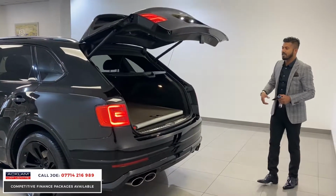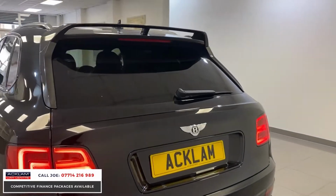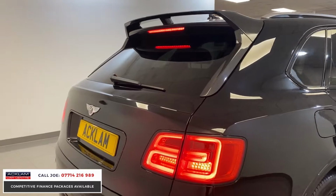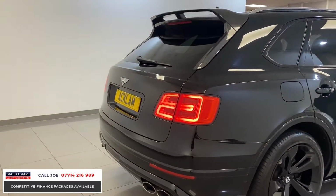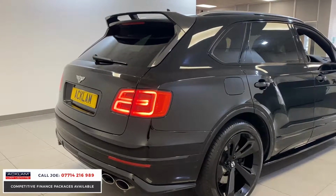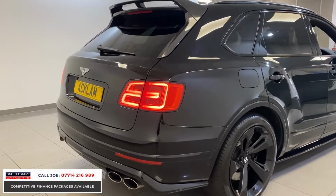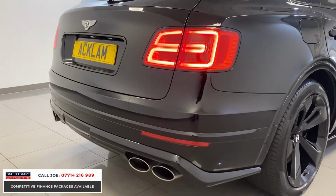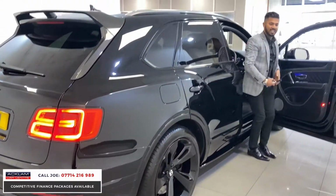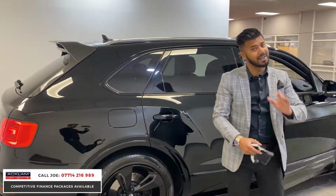Alright, tailgate. I want to listen to the sound as well, so 2 seconds. It sounds beautiful. £10,000 exhaust. I expect that noise. Sounds awesome, and I mean awesome.